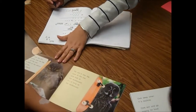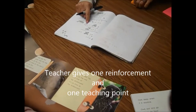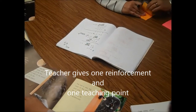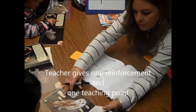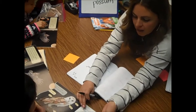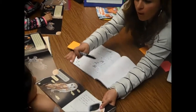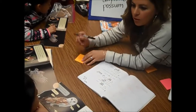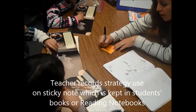Okay, stop right there. Awesome job. What I loved is that you did a lot of rereading. When you got stuck, like on this page, you said the wrong word, and then you went back and you read again. That's what readers do. So I'm going to give you a huge heart for rereading.